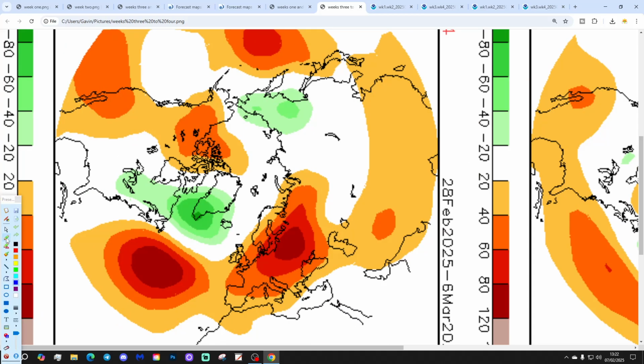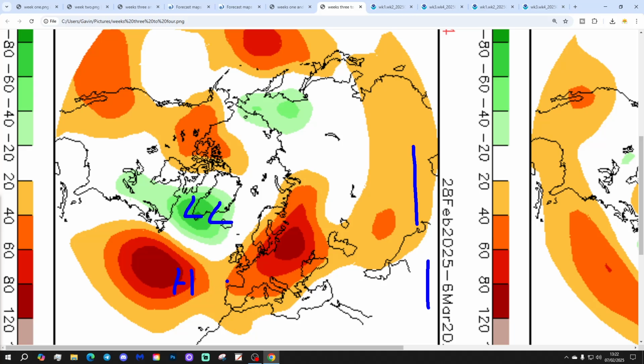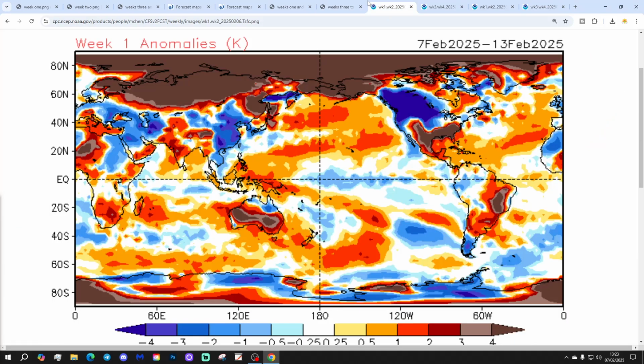And then finally, week 4 will be the 28th of February to the 6th of March, with low pressure towards Greenland and Iceland, high pressure from the Azores into southern Europe. That looks milder as well, and Atlantic driven, perhaps a bit drier, maybe even a little bit spring-like down in the south, with a bit more of a southerly type flow.